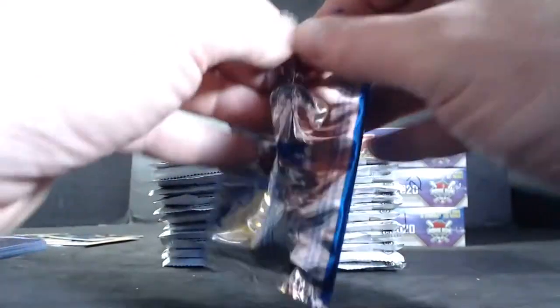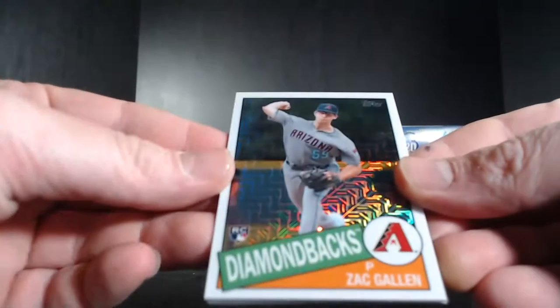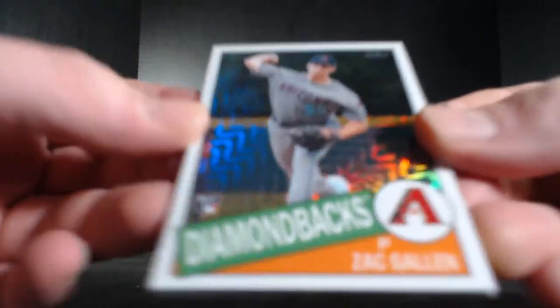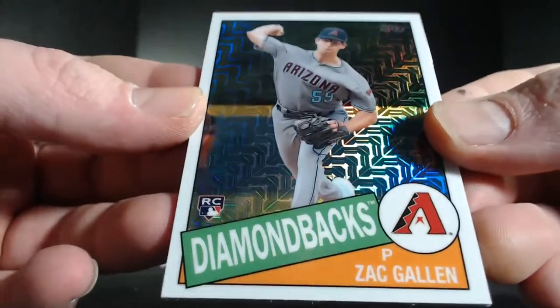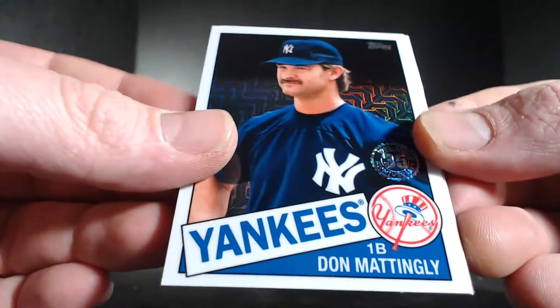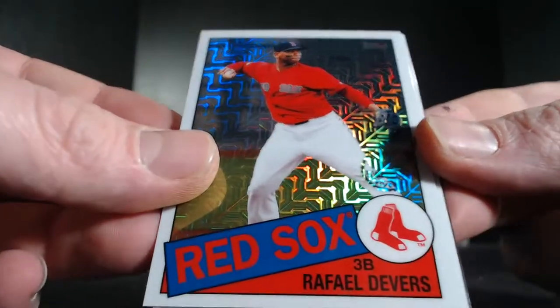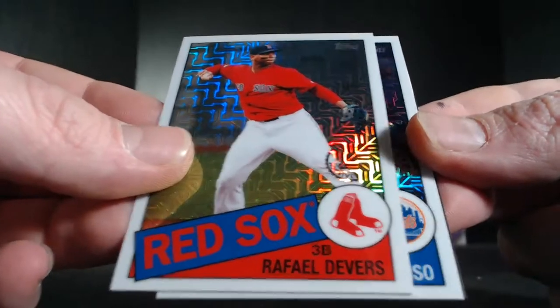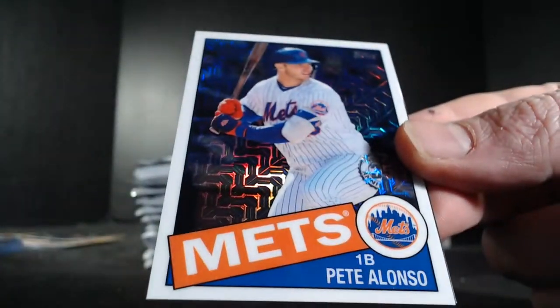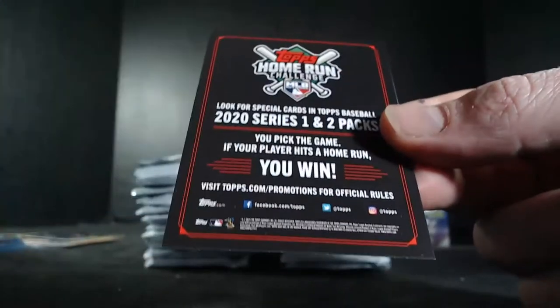Here we go, Silver Top, box three. Diamondbacks, Zach Gallen, rookie. Don Mattingly, Yankees. Rafael Devers, Red Sox. And, whew, would have been nice with some ink. Pete Alonso for the Mets. Finish it off.